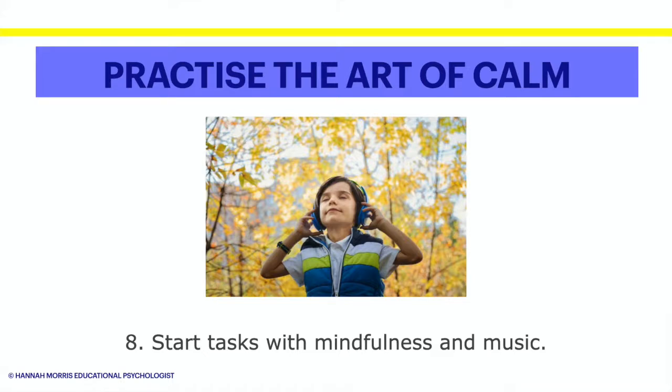So tasks that involve mindfulness and music are really great for this. You might want to think about doing this daily. You might want to start an activity with a bit of mindfulness or meditation. Some children respond really well to having classical music played in the background. So encourage your child to use mindfulness strategies at home, demonstrate to them, do it with them, make it a fun family activity, and then prompt them and remind them to use their strategies if they need support to cope with the emotional barriers that they might experience in relation to learning, and to help them feel a sense of control when they're feeling a bit out of depth.